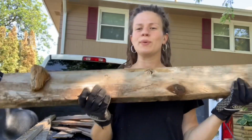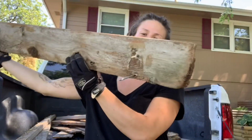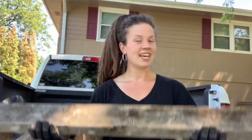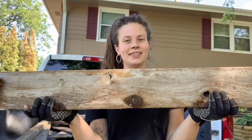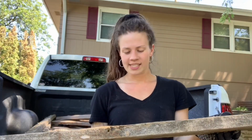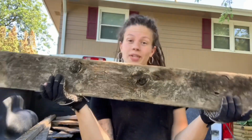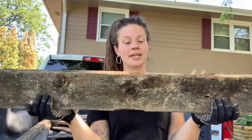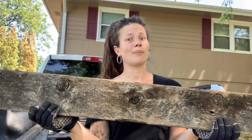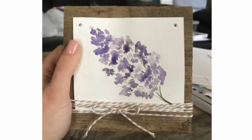Here is the 2x6 piece that I was able to find, like 4 feet. If it's to my armpit, it's 4 feet, so maybe 4'2". It's very dirty and still on the fence. Fencing material. I'm on the fence about whether or not this is going to work out. I do reclaimed, which means it might be a little dirty, but as far as finished product, I don't like having stuff that's really mossy or grimy.